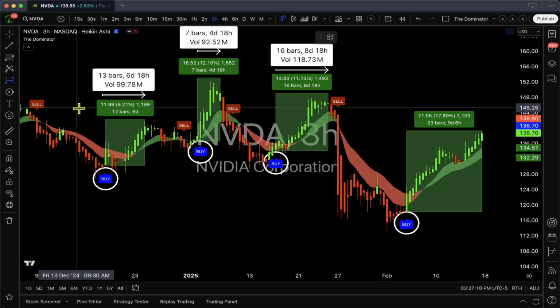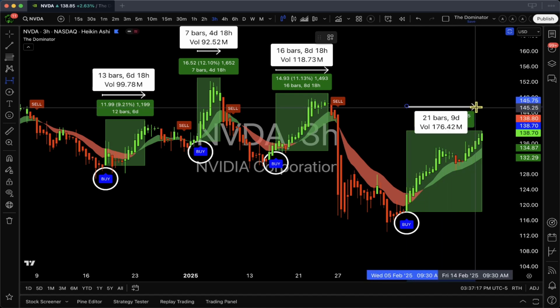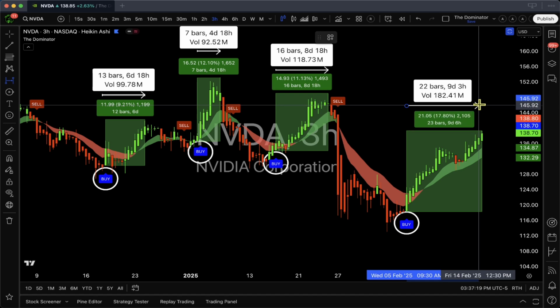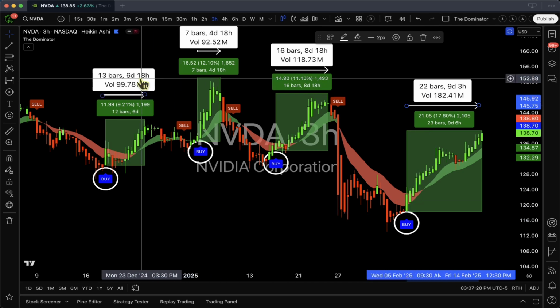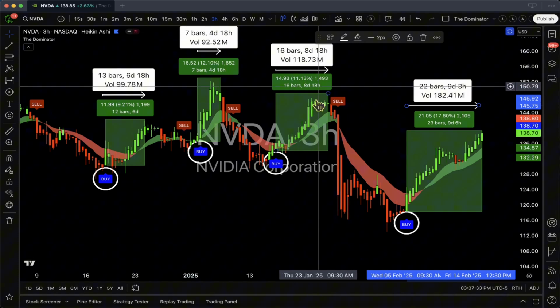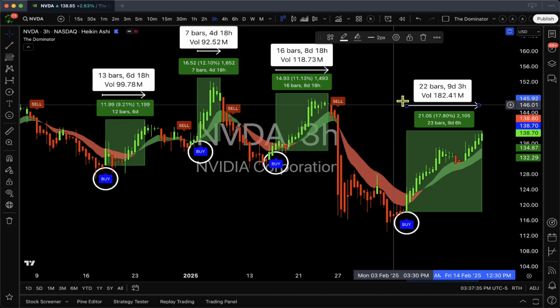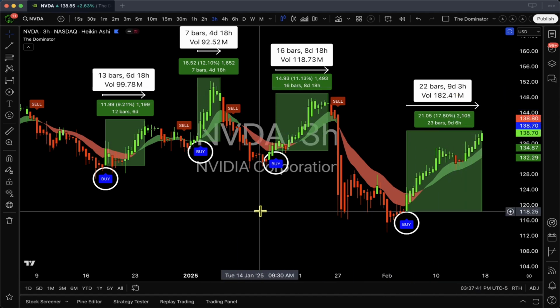So that's a 9-day move. And this one here, which is my favorite, this is the one I'm currently in. This took us 9 days and then 3 hours so far. So let's say you bought options and you bought a 7-day expiration. It covers you for this one. It covers you for this one. This one you get out and you miss out on a little bit at the end. This one you do the same thing. You get out at 7 days, but you still made a lot of money.